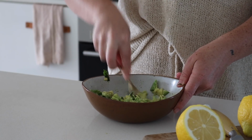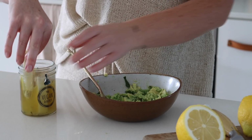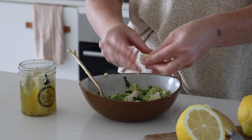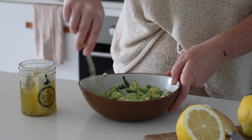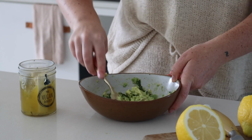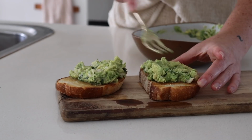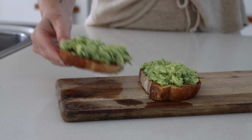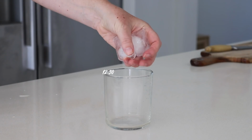And then I decided to add in some vegan feta. I really enjoy adding feta in at this stage so that it gets all nice and evenly dispersed throughout the avocado, and yeah, it adds heaps of extra flavor. So I got a couple of pieces of sourdough, toasted it and topped it with the avo mixture, and that was my breakfast.